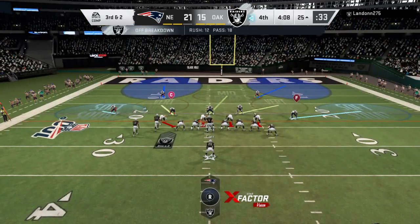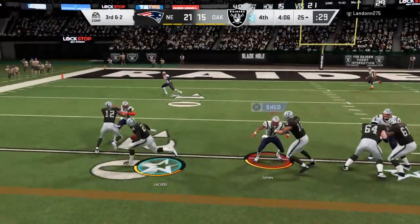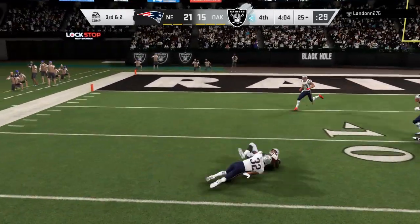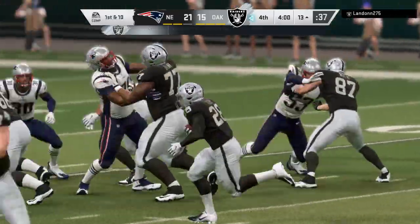The Raiders on 3rd down. They've hit 2 for 4 thus far. Here it's 3rd and 2. Trying to run for it with Jacobs. And they'll work it inside the 15-yard line before it's all said and done.